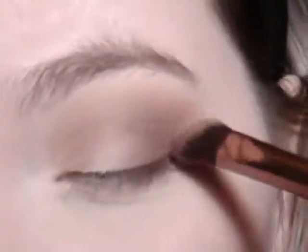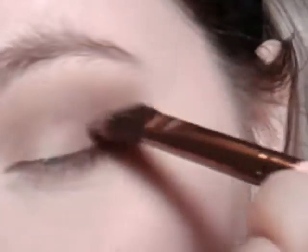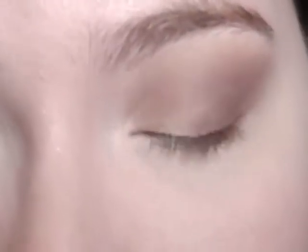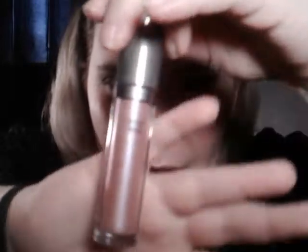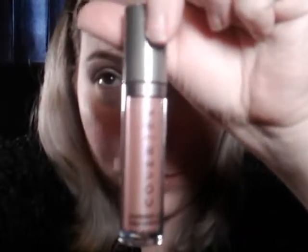Now I think this brush actually fits really perfectly in that little area. So I'm just going to place that down, just like that. You want to make sure you blend that out too, as best as you can. And then I'm going to be taking my Cover FX Shimmer Veil eyeshadow lip gloss multi-use thing in the shade Amethyst, and I'm just going to take it on a small little detailer brush and cut the crease.